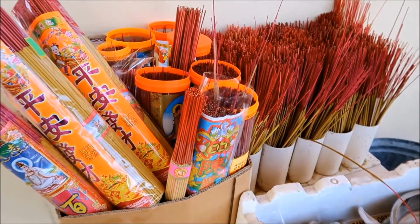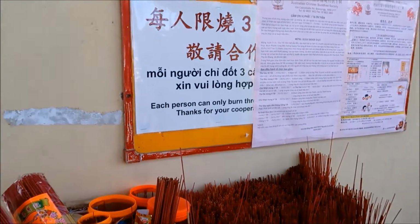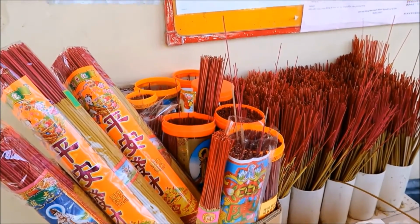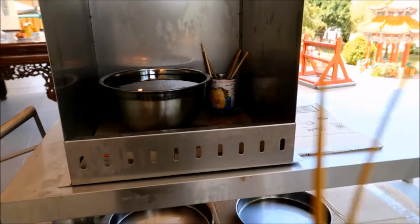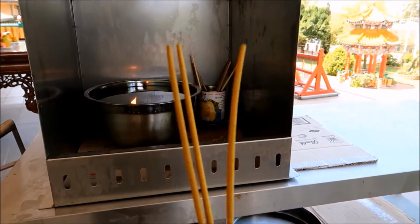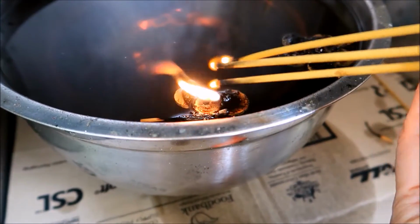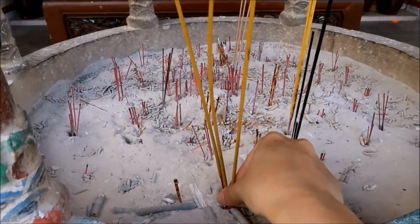At this temple they give you some complimentary incense to burn, but they do limit you to 3 incense per person. It is customary to leave a donation at the temple, so I'm just going to light an incense now. So here I've got 3. I usually try to offer 1 incense stick per shrine. But when you don't know how many shrines there are, 3 is always a good number.